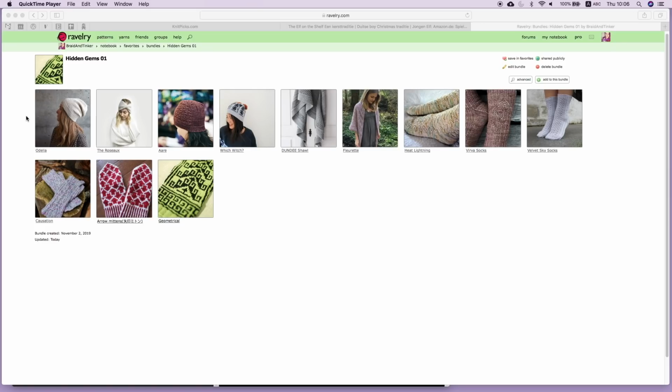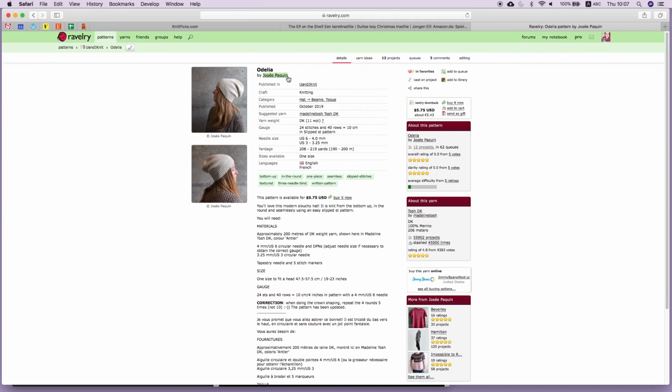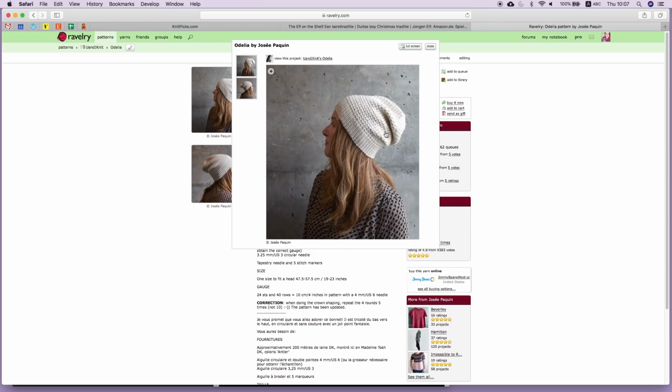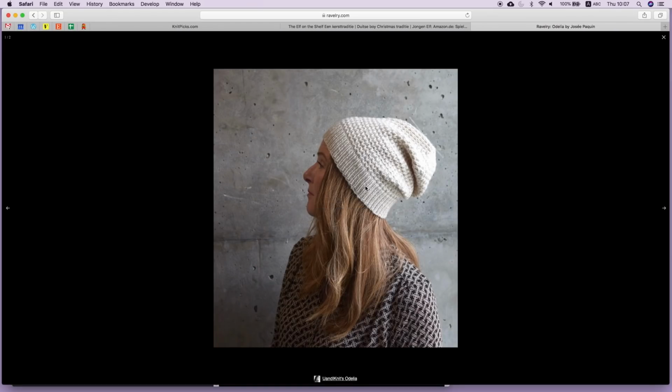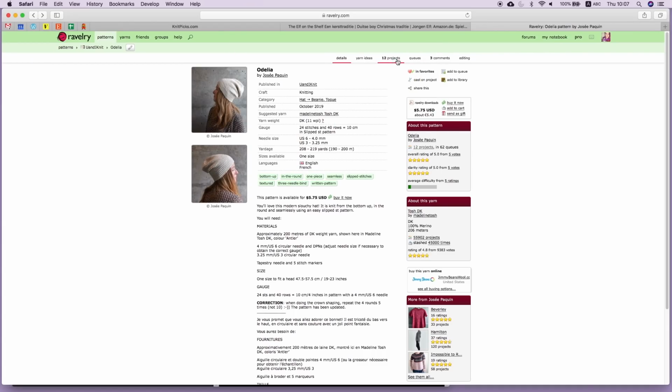Let's start with the first pattern. This is the Adelia Hat, and the pattern is by Jose Paquin, and it is a very nice hat with a very interesting stitch, and it has about 12 projects right now on Ravelry. The price is almost $6, about $5.50 in euros.